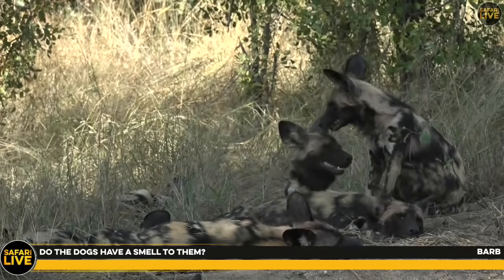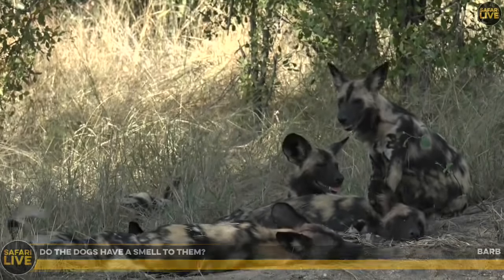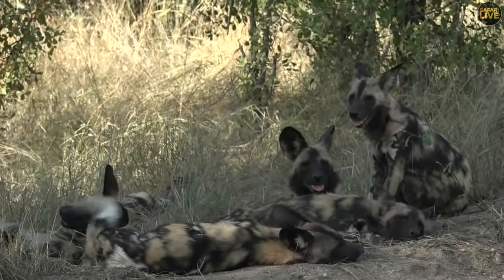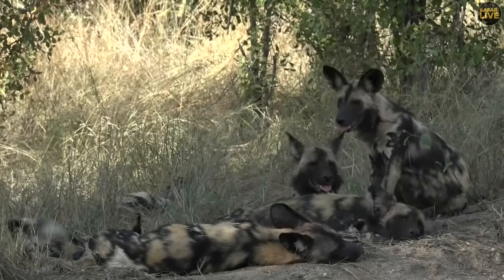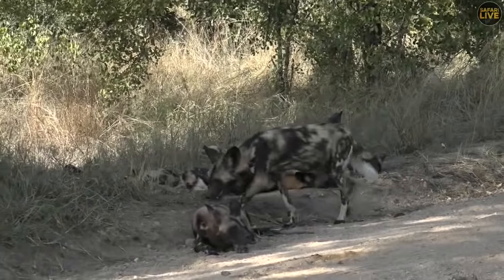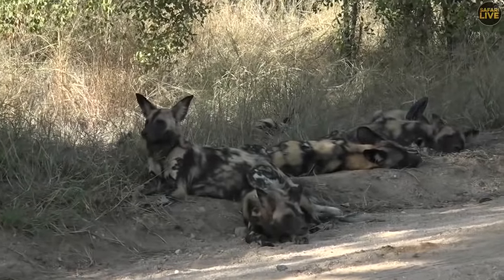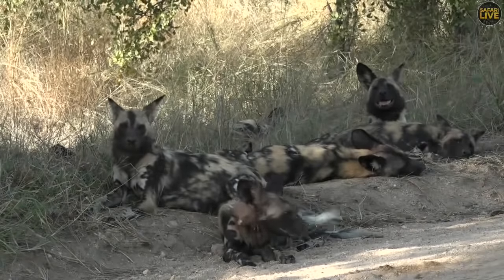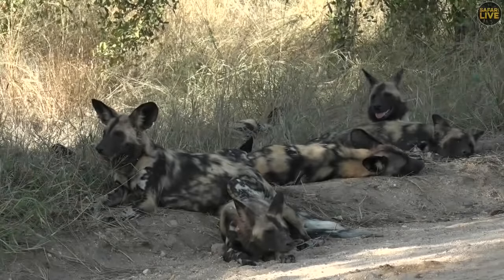Barbie is asking about whether the dogs have a smell. Well, yes, very much so. Dogs are quite pungent. They're quite similar to hyenas in that regard. They have a very distinctive smell. It's a bit like if you've got a dog at home that's been swimming in the lake, that sort of wet dog or wet clothes smell. Very pungent, and because it's very much a social animal with a family-orientated social structure, they will all have their own unique scent, and that will be one of the ways they can recognise individuals from their own pack versus individuals from other packs if they were to come into contact with one another.